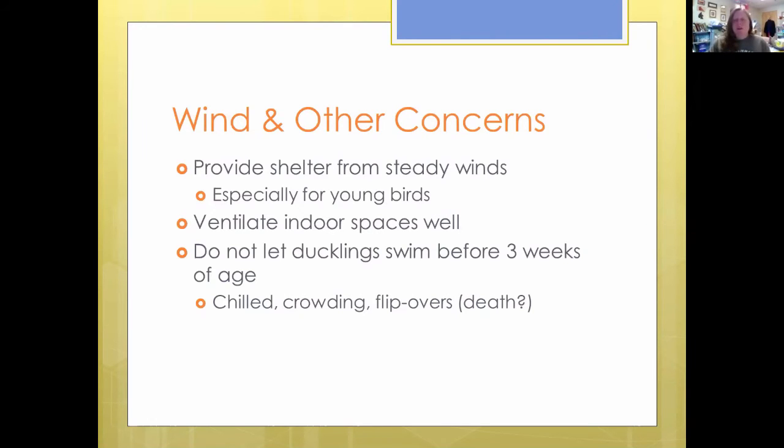But if you leave them in there for more than 15 minutes, then they become submarines because they're not very water resistant yet. So pretty soon they start to sink lower and lower and lower in the water until just their neck is sticking out. And they'll get pretty tired and chilled. And if you don't take them out of that water and kind of squeegee them off a little bit, put them under a heat source, then they can get chilled, then they start to crowd, and you can end up with flip overs, and sometimes if they flip over, it's just a sign of exhaustion and perhaps death will follow.